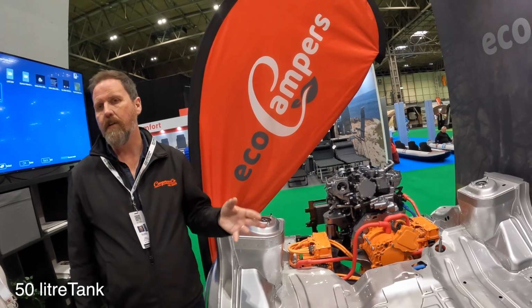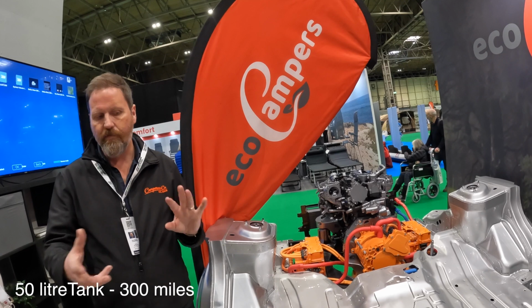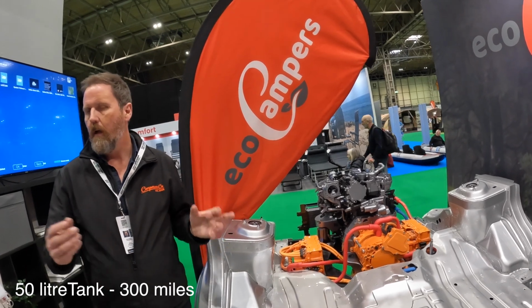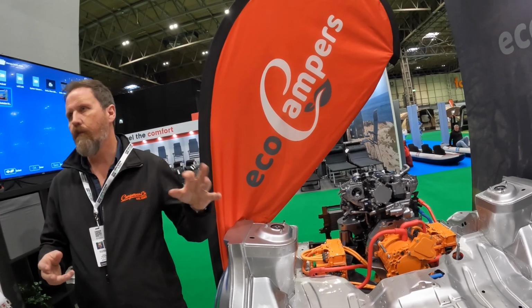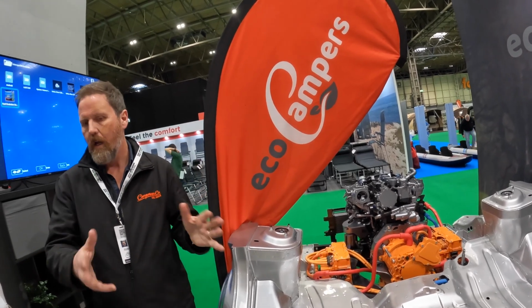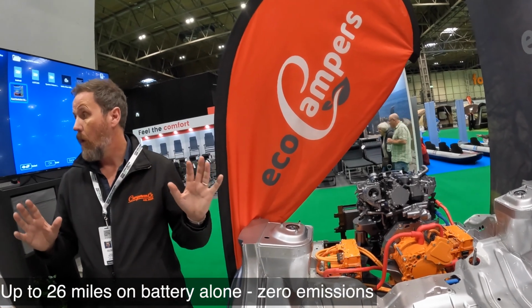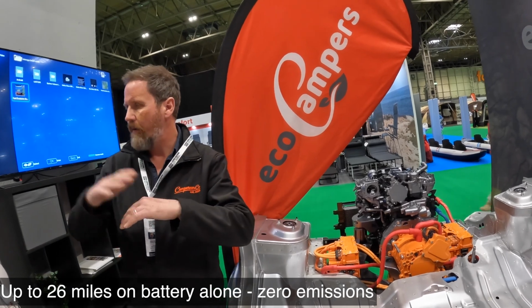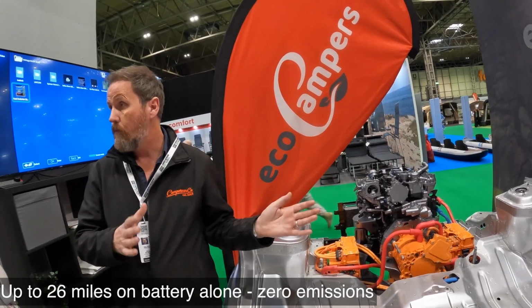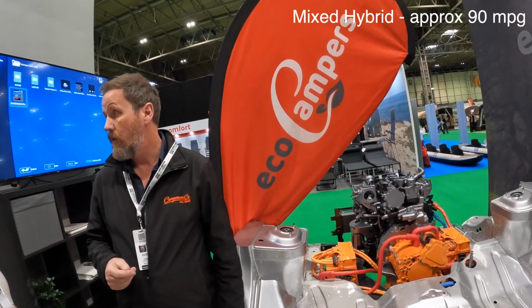So out of your 50 litre tank, you're getting around about 300 miles. But that's on mixed driving. What we've found in our tests is a person does day journeys of 3 to 4 miles, so this gives up to 26 miles on the battery alone. Completely zero emissions on the electric battery alone. And then when that gets low, or you've emptied the zero emissions, it goes into purely hybrid mode. In mixed hybrid mode, you're getting around about 90 miles per gallon.